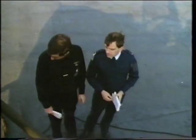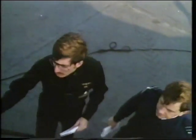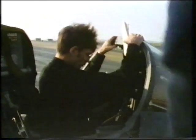The American Tom Coulser and the New Zealander Steve Moore on the right are at Honington, the Tornado base. Neither man has even examined the formidable swing-wing aircraft before, and yet they have only 10 hours of flying time for the entire project. They begin work at once.